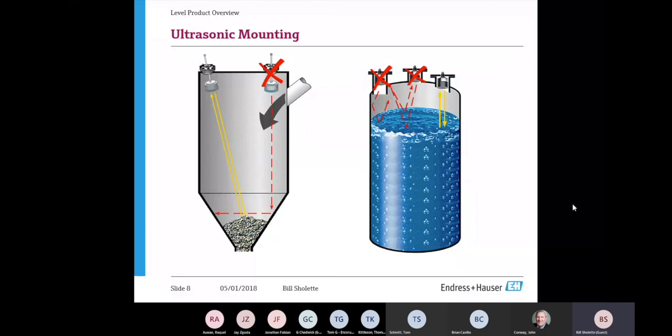And we don't want to mount a radar or ultrasonic in the middle of, particularly, a dome roof tank. Directly in the middle, the dome acts like a parabolic dish. And when the energy goes up and hits the dome and comes back down again, it refocuses it and can cause issues with secondary echoes that the ultrasonic or the radar can pick up on. And I'll show you that a little better when we get to the radar version.